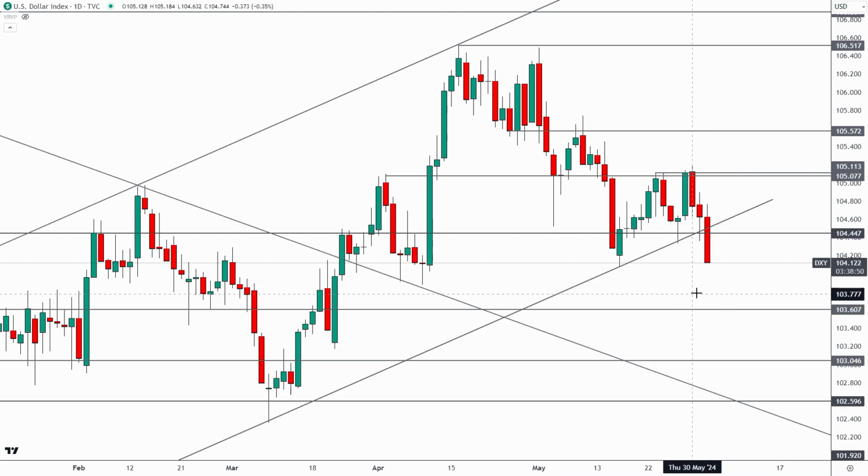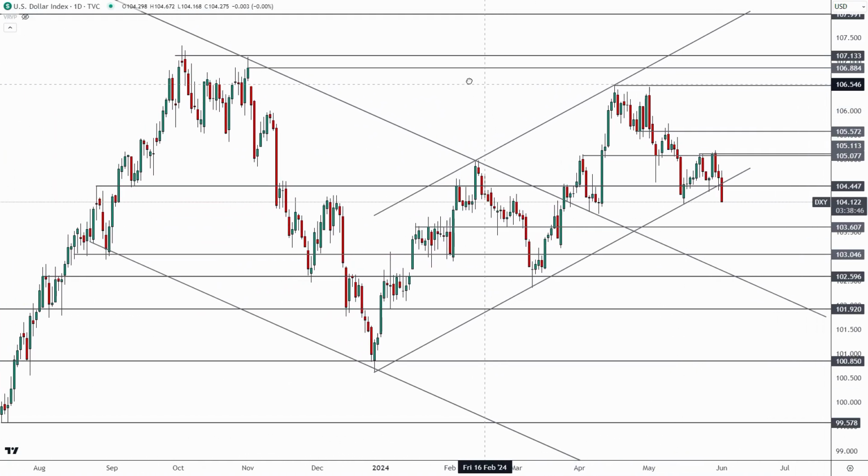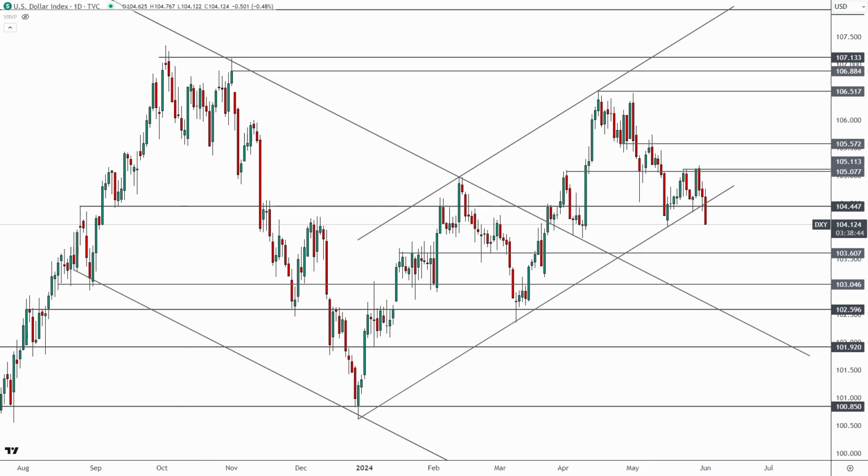Now, as far as where the DXY could be going here over the coming weeks, if this holds up, because clearly this is a significant breakdown from the dollar. If this holds up and the market holds below 104.5, that's the first critical step there, is that the market has to hold below this region. If it can do that, then we could be looking at a move down here toward this previous pivot right around 103.6, potentially 103, and then even into the 102 region.